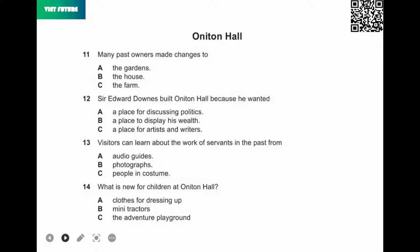Good morning and welcome to Oniton Hall, one of the largest estates in the area. My name's Nick and I'm one of the guides. I'll give you a brief introduction to the estate while you're sitting down, and then we'll walk round. The estate consists of the house, gardens, parkland and farm, and it dates back to the 14th century.